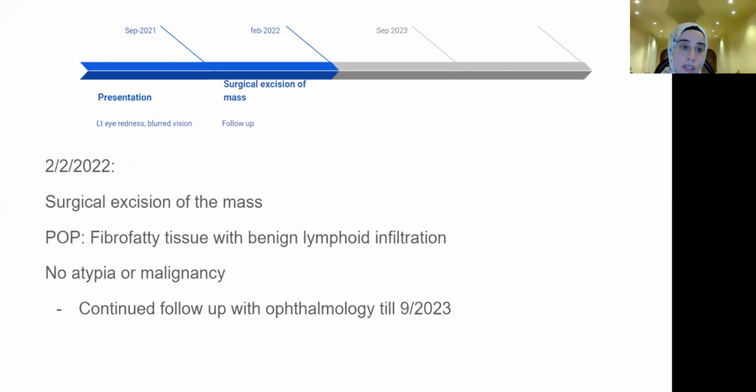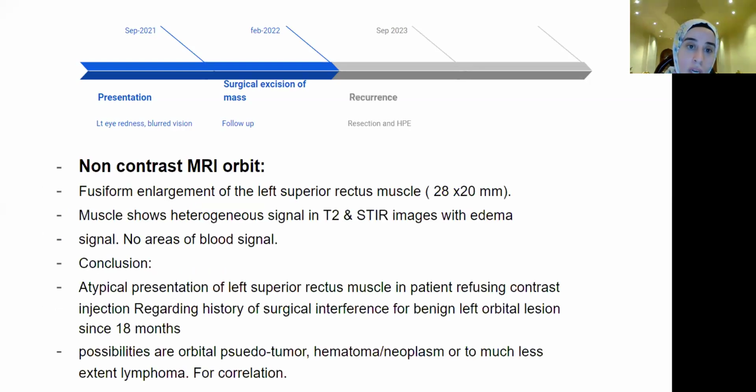So the patient underwent surgical excision of the mass, and post-operative pathology was normal, just fibrofatty tissue with benign lymphoid infiltration, no atypia nor malignancy. The patient continued to follow up with ophthalmology till September 2023, when the symptoms recurred. Non-contrast MRI orbit showed that at the site of the initial mass there was a recurrence that measured about 28 millimeters.